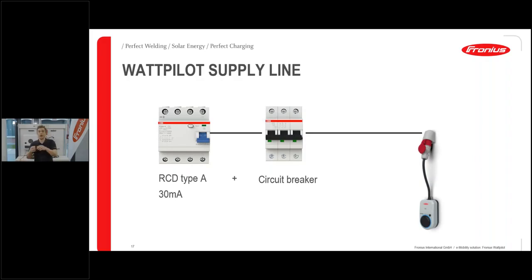Positive side is we only need these components. So there is no RCD Type B necessarily for the Wattpilot, because this detection for DC currents is already included in the Wattpilot. So there the Wattpilot makes everything right. It has already included the DC detection inside, and therefore the only components that you need for installing are the RCD Type A, 30 milliamps, and the circuit breaker. So when you have that already installed in your household, you are good to go and can easily connect the Wattpilot to the infrastructure.